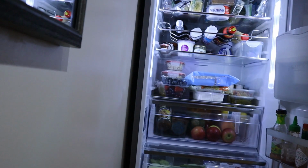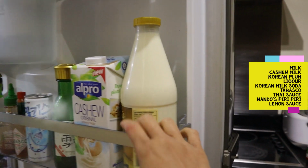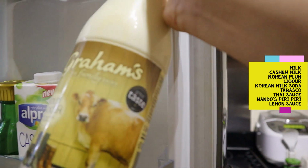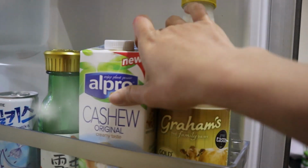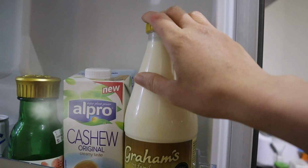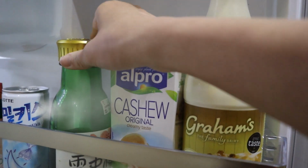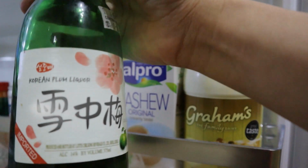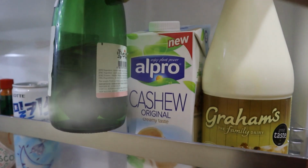There you go. So behind the door I have my milk. This is a full cream milk. It's our favorite one. And this one, the cashew, I normally use this one more than the other, so I think it's healthier. And we have this wine from Japan. Oh no, it's actually Korean plum liquor. There you go. There's some plum in there.